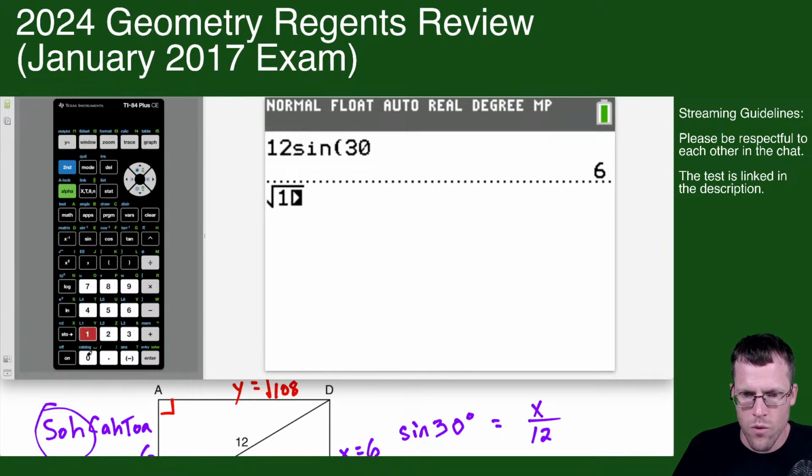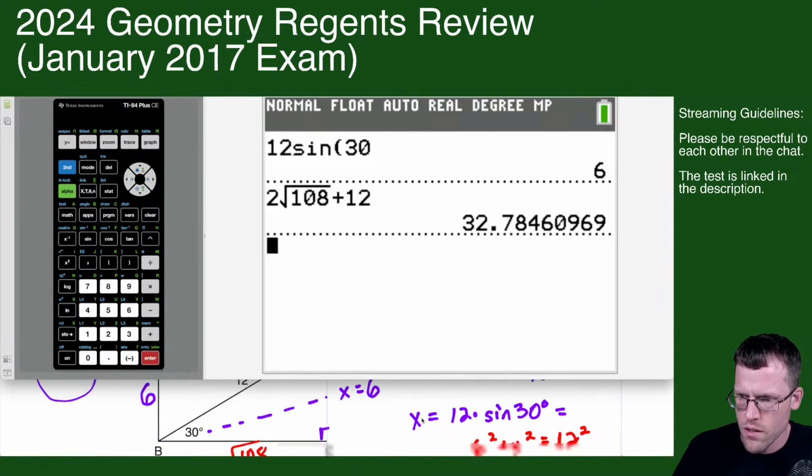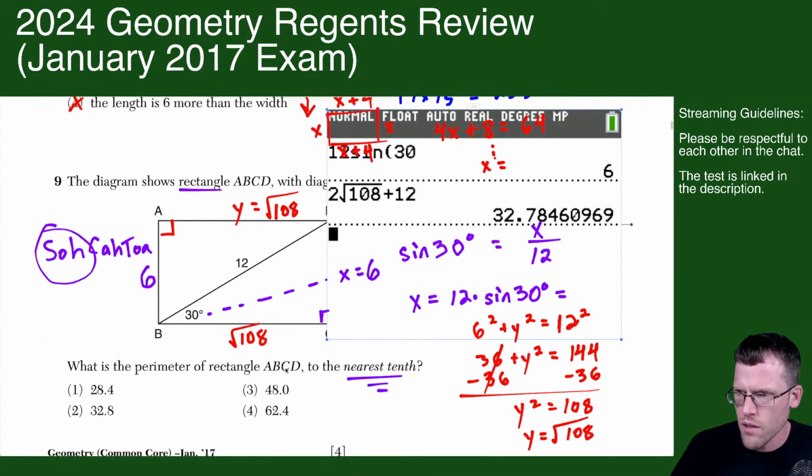Now, you could say radical 108 plus itself, or you could just multiply it by 2. Okay, so let me just clear that out. 2 square root of 108, so I just double it. And then plus, there was a 6 and a 6, which makes 12. And that's 32.784. And then 32.784 to the nearest tenth would make 32.8. So choice 2.